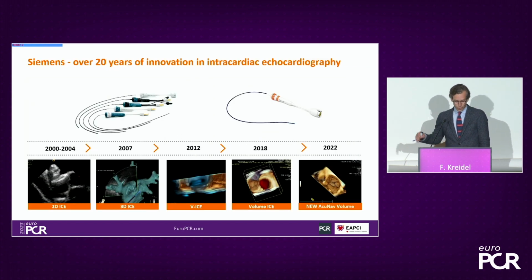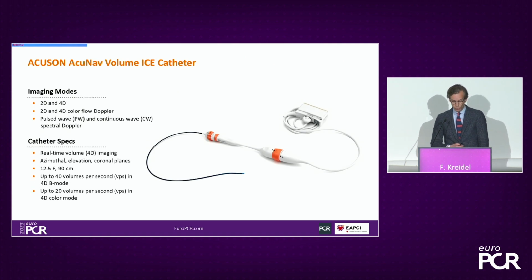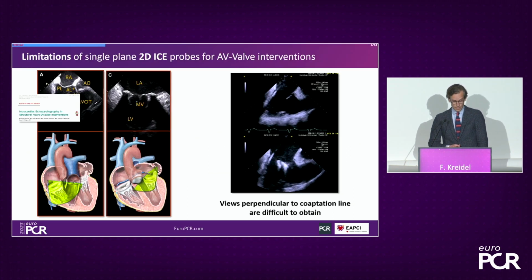But then it was another 40 years until this entered clinical practice, and Siemens, hosting the session here, has really been an innovator in the field of ICE, and only last year came out with a beautiful new AccuNav Volume ICE catheter that can do 2D and 4D images up to volume rates of 40 volumes per second, and also has pulse wave and continuous wave spectral Doppler, and obviously also color Doppler function.